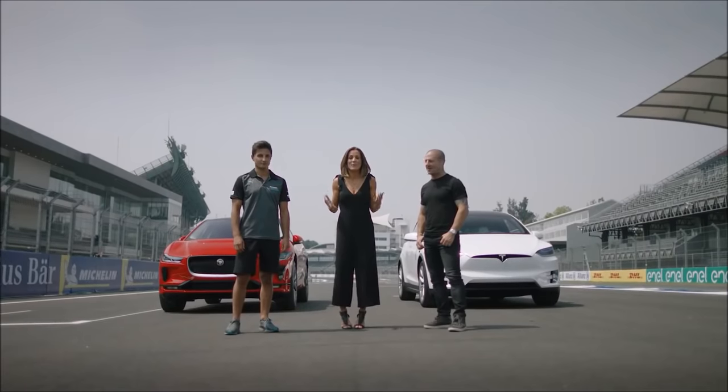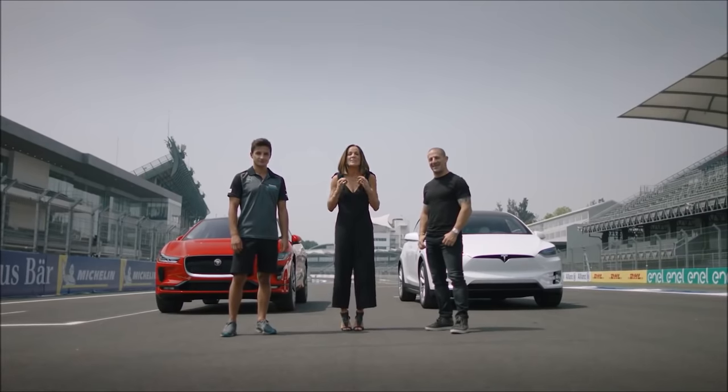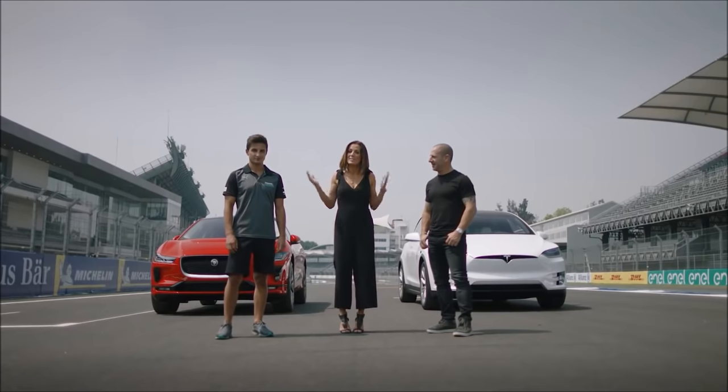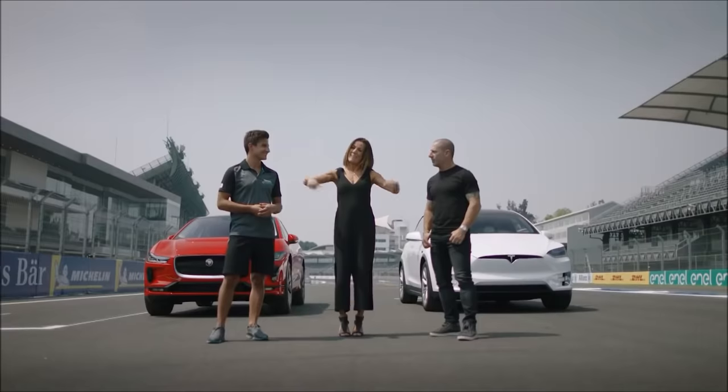The challenge is very simple. From a standing start, the drivers have to reach 60 miles per hour as fast as possible, and then brake to a standstill. The one covering the shortest distance wins. Capiche? I got it. Who's gonna win? The I-Pace is lighter, it's agile, I've got this. Come on then, enough of the talk.